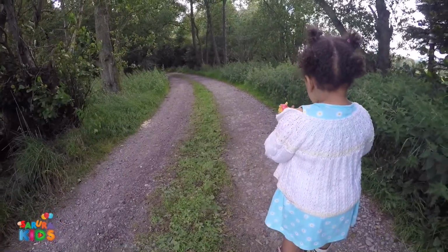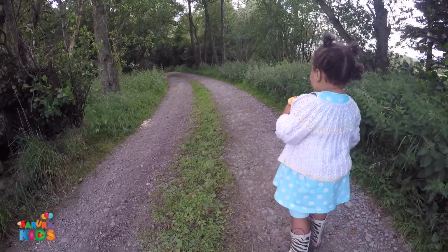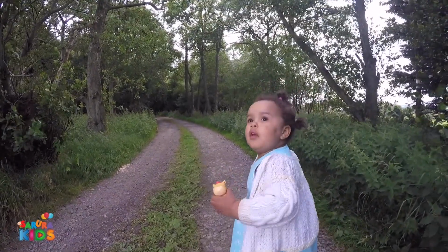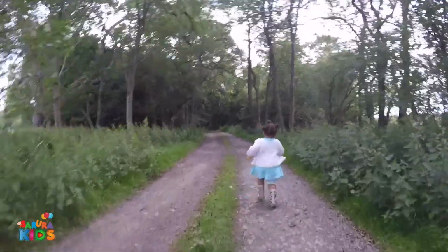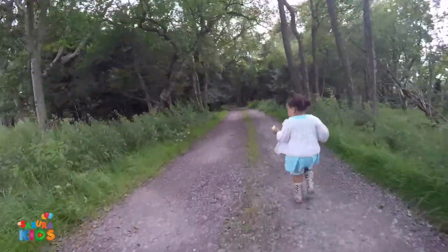Let's go! Oh, I can't find it. There it is! Oh, let's go have a look! Over where? Show mummy. It's run away. Oh no, let's go catch it. Quick. Yes, let's go catch it. Good running. Keep going.